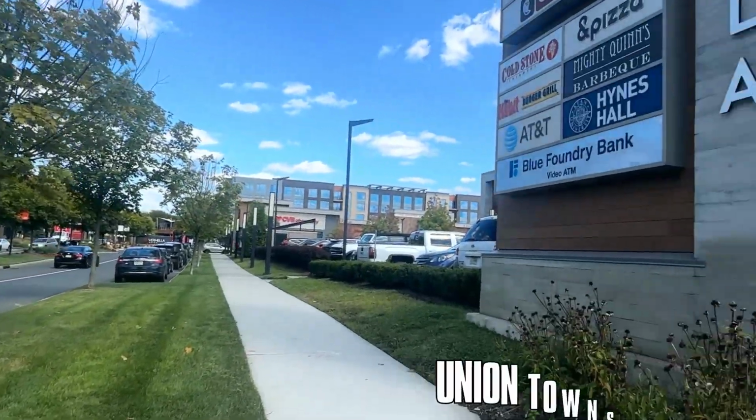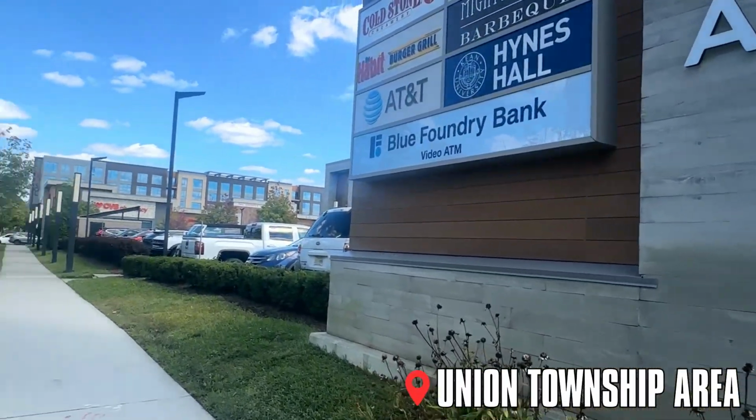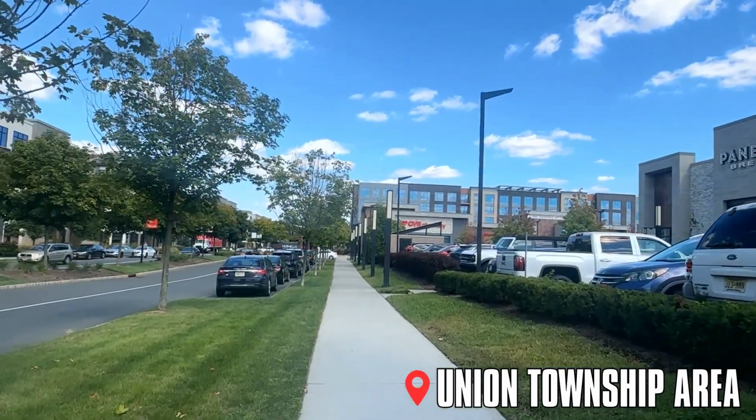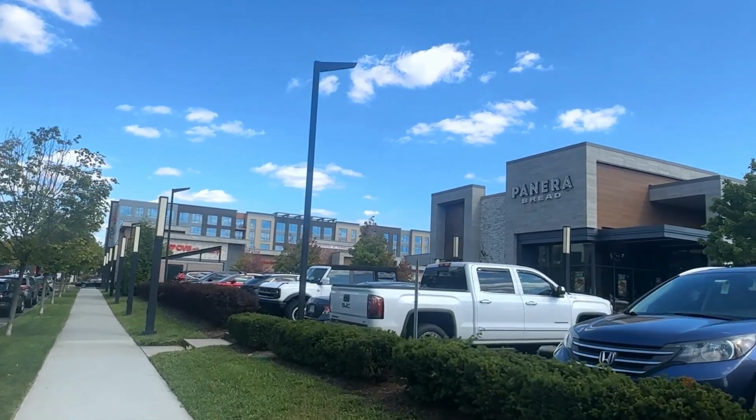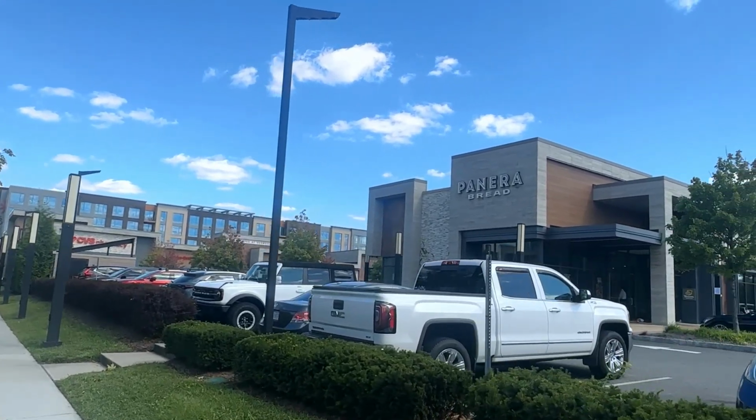Today we're going to be going through the Union Township area. Right now you're looking at Shops at Vermella. So this is a common that was recently built. It's actually along Morris Avenue alongside the strip of Keene University.